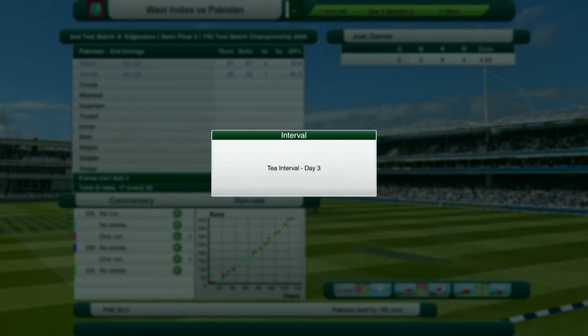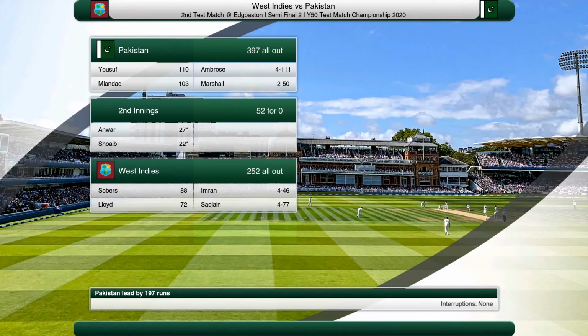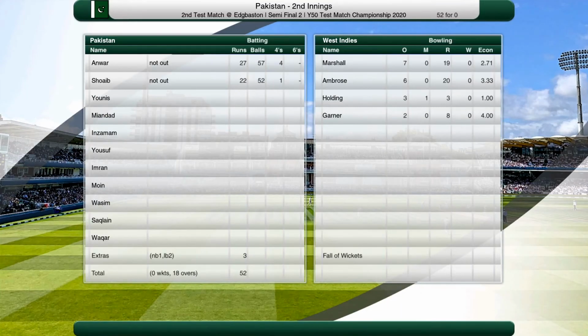And that will be tea on day 3. Pakistan have made a very good start in their second innings. After 18 overs, they're 52 for none. They lead now by 197. Syed Anwar is on 27. Shoaib Mohammad on 22. 4 bowlers used for the West Indies, but no wickets as of yet.